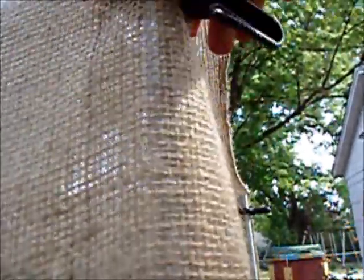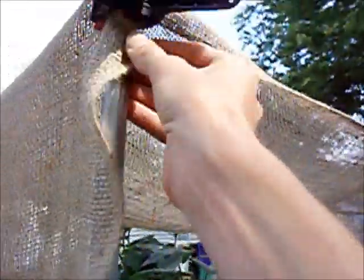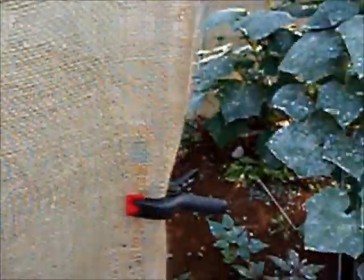I don't really like these type of clamps, but that's pretty much all I had to work with. And that should hold it okay. I don't think it's going to go anywhere. It's doing its job. So far I haven't had any problems. I've had it on here for a few hours already today, and it's not creating any problems.